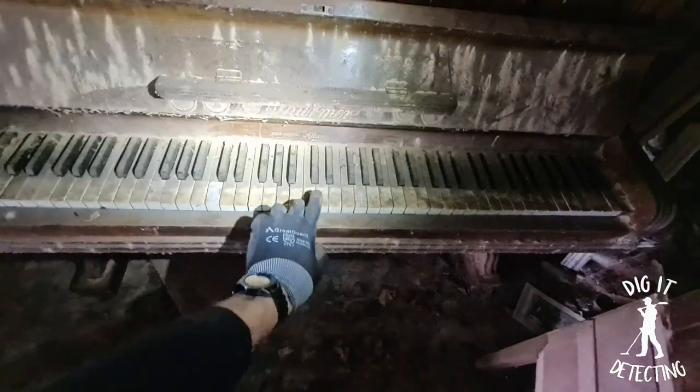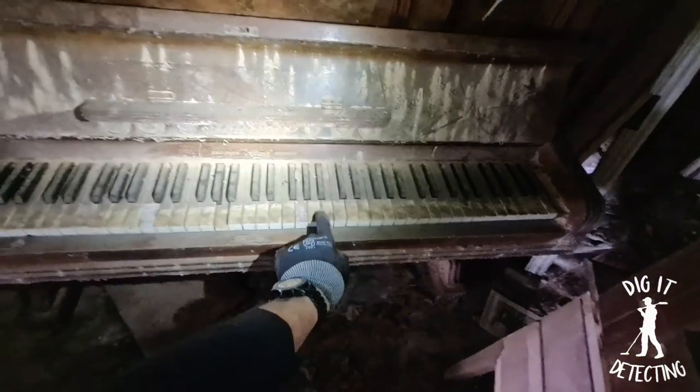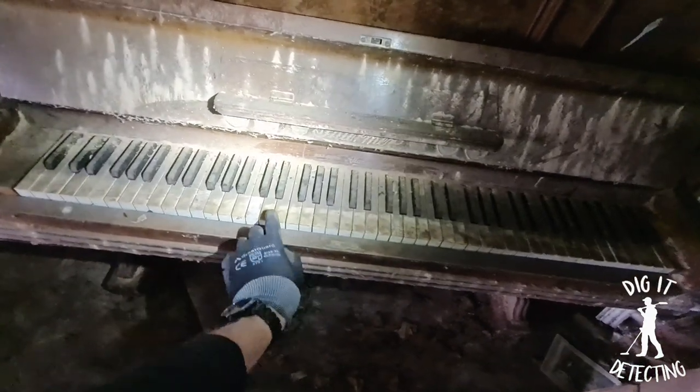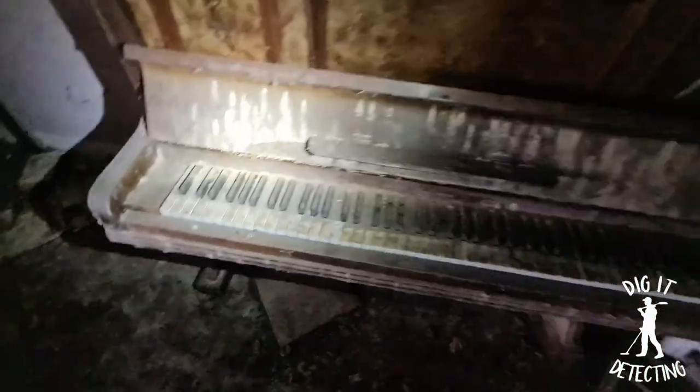Right, what you're all wondering, does it work? Oh, it does too. Oh, the keys are a bit sticky. Shh, shh, stop, shh. You'll wake people up. That's bloody awesome. Pretty unreal. The things you see, the places you visit, eh?